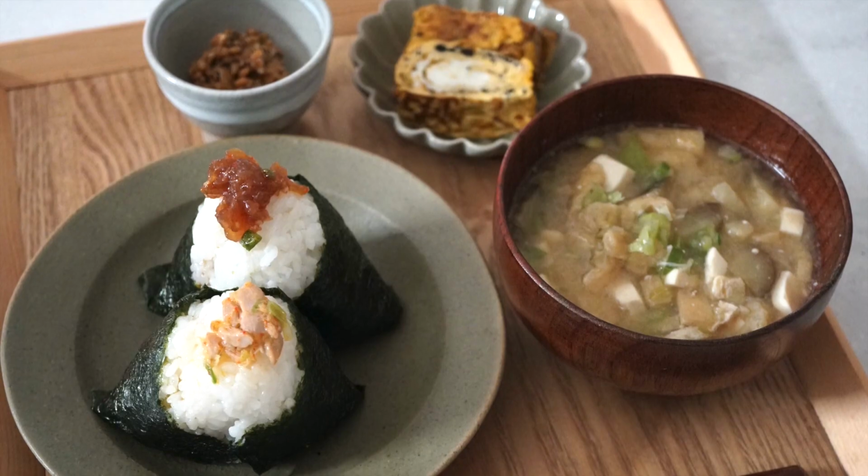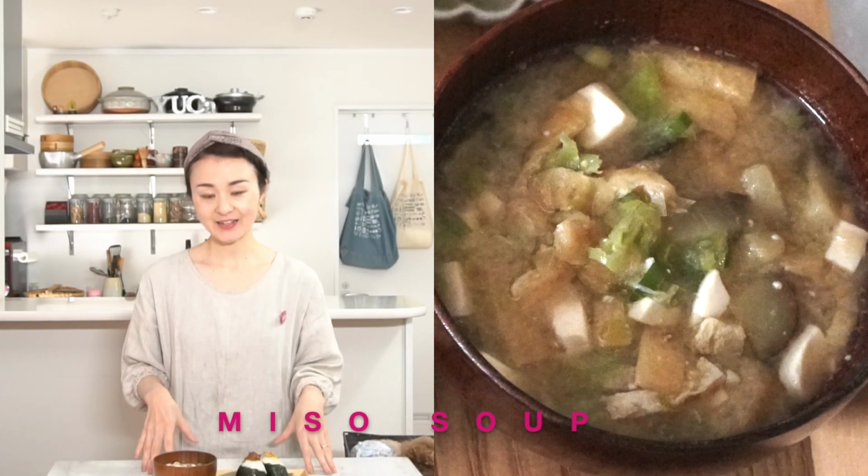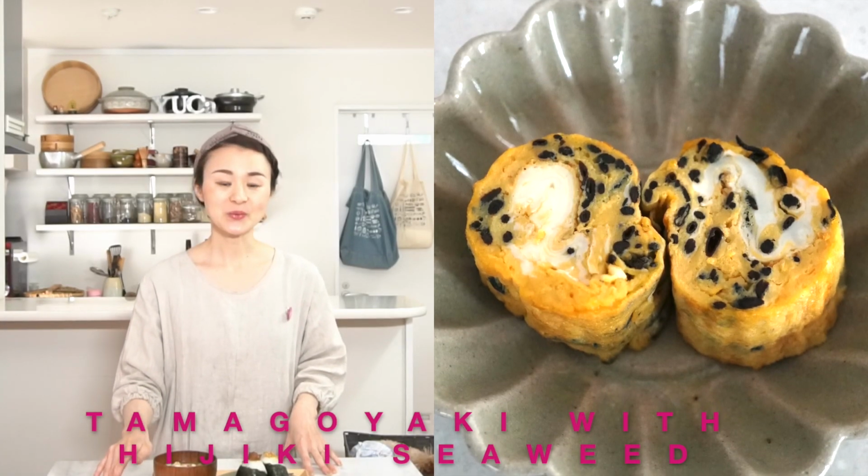Two kinds of spicy tuna onigiri are ready! And I prepared Japanese breakfast. This is miso soup with tofu, spring onion, and eggplant. Japanese omelette, tamagoyaki with hijiki seaweed inside.